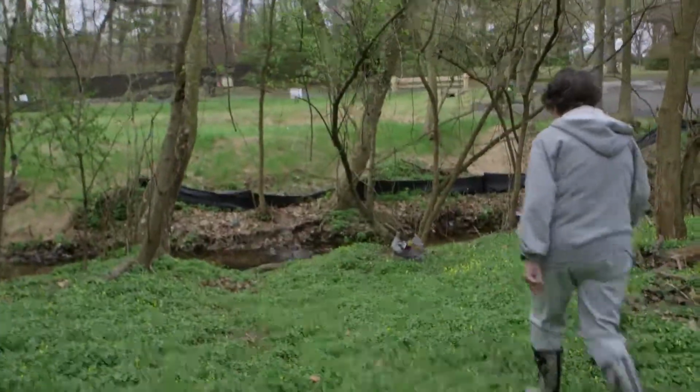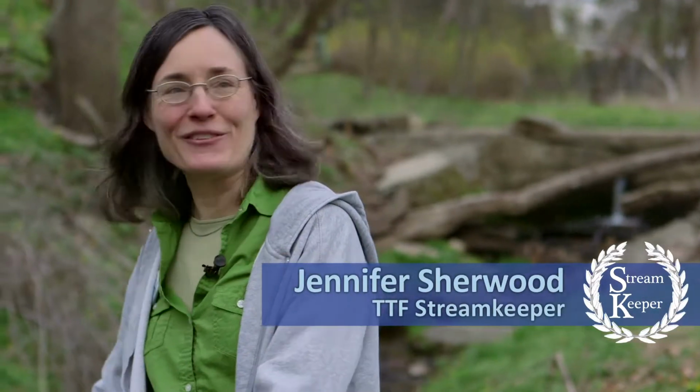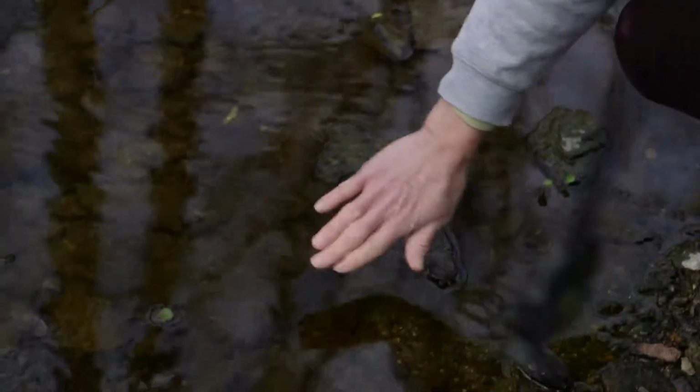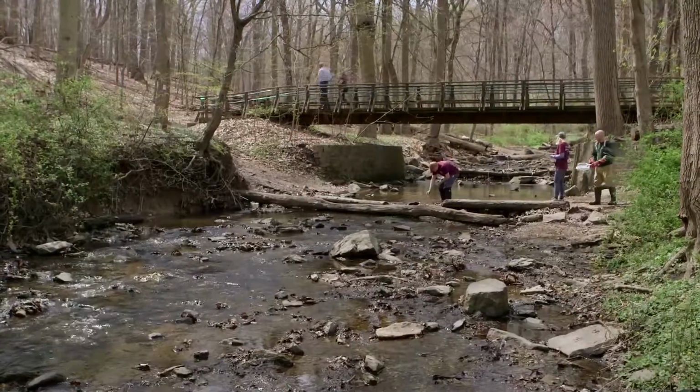As a volunteer Streamkeeper, you get to play in the creek. You get to look for animals that are living in the creek. You get to see what the water is like. You get to know personally that this water is clean or this water is not clean. You can understand the creek better.